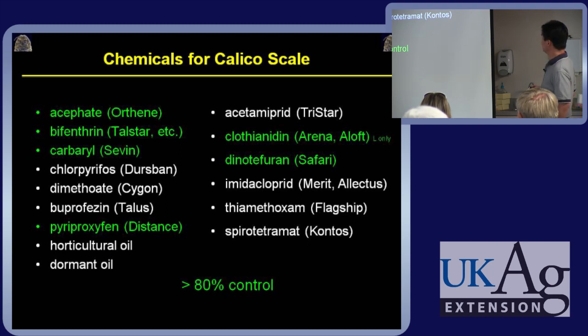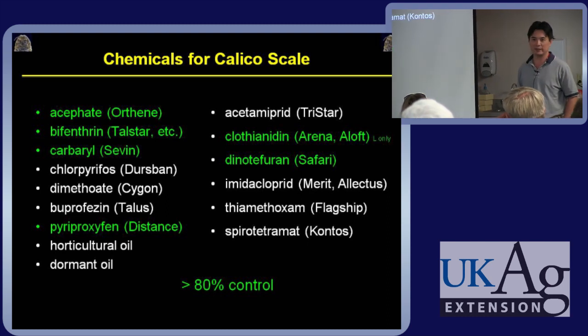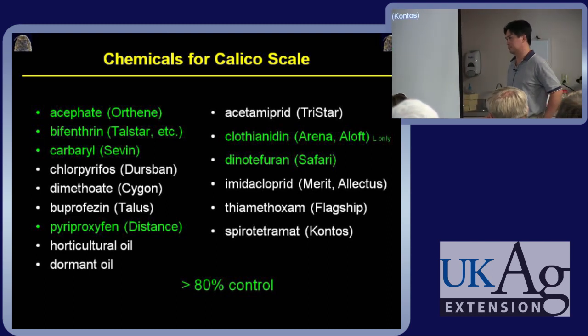Now if you are thinking about landscape, when you're thinking about soil drench or granular types of applications, you could probably go with Clothianidin or Dinotefuran. Now, Clothianidin, or Arena, is just for landscape, not for nursery.